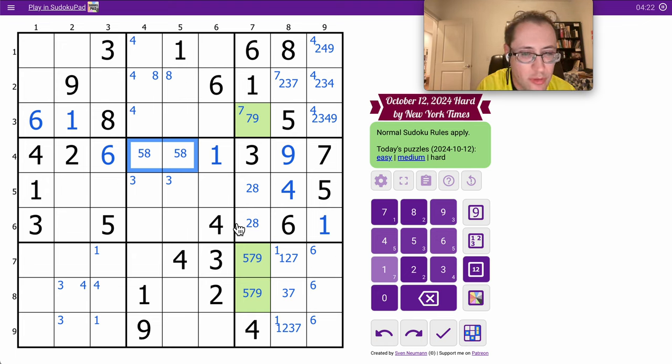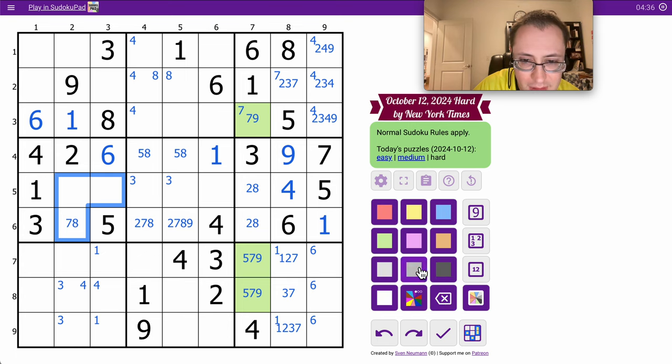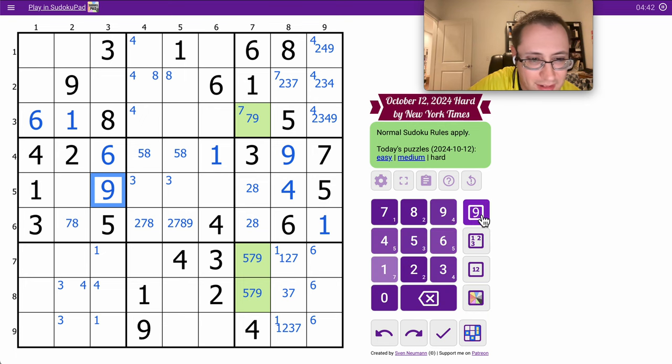In row 6, I have 1, 3, 4, 5, 6. I need 2, 7, 8, and 9. Well, that has to be 7 or 8. This can't be 9. This can be any of them. And these are 7, 8, 9. I don't even need to mark the triple because 9 can only go in one spot. The other one, we know, is 7 or 8.